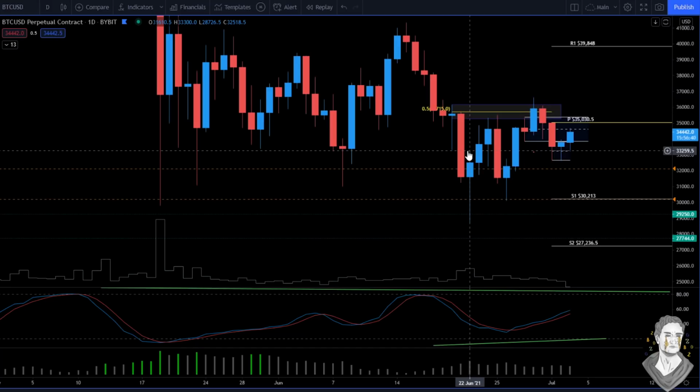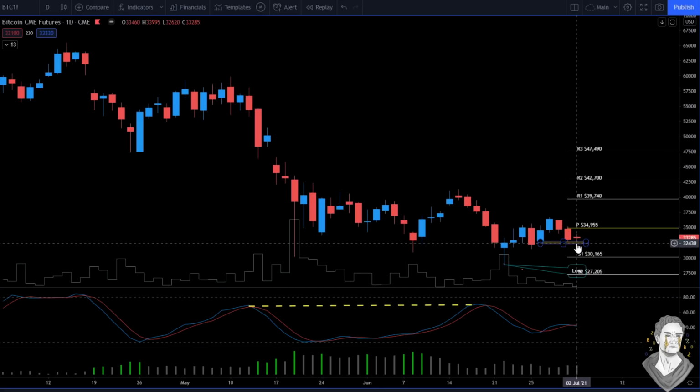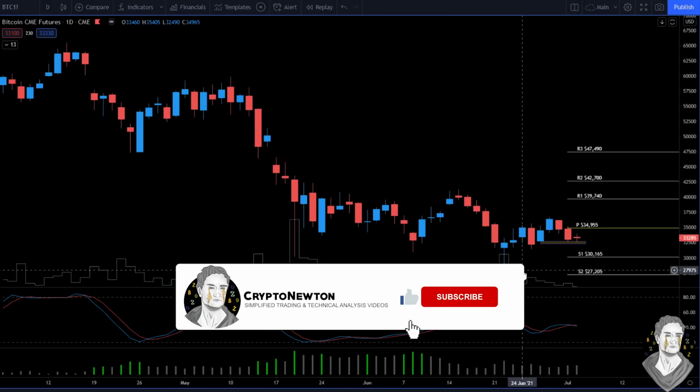So now I do think this is a little bit of a weekend move. I wouldn't get too excited on weekend moves, as CME did close at 33,285. So once again, we will have another CME gap to be watching. But this is a nice save for the bulls, and this is definitely a good sign coming into next week if the structure is held here.